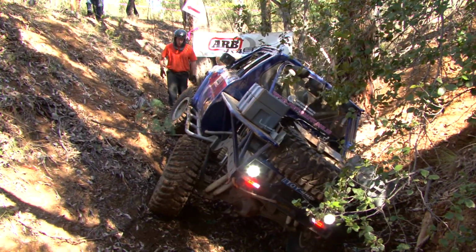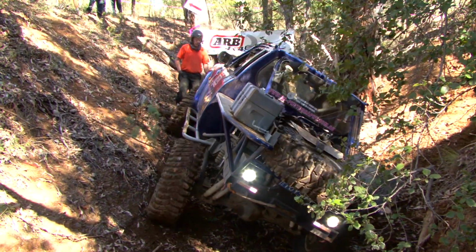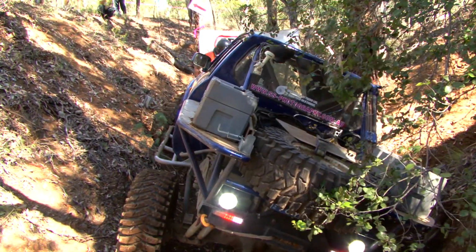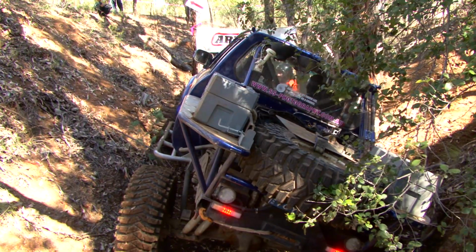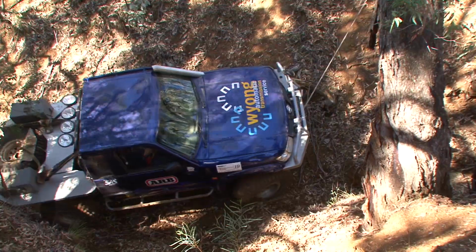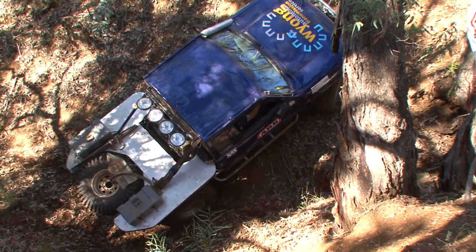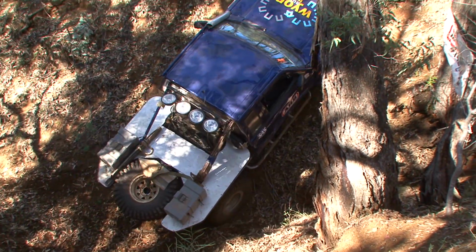Now these winch walls don't look that steep when you look at them in these pictures. In actual fact, they're pretty steep little gullies to get out of. You can see Paul's backing it up, trying to get into the right position. Nathan's got the winch now and heading up the top. Winch is connected, and they're now pulling the truck up out of the gully.